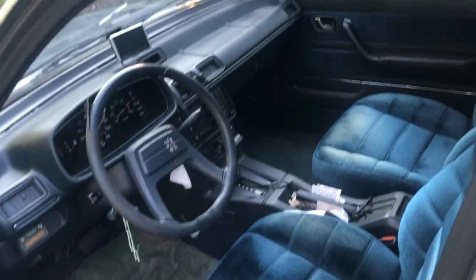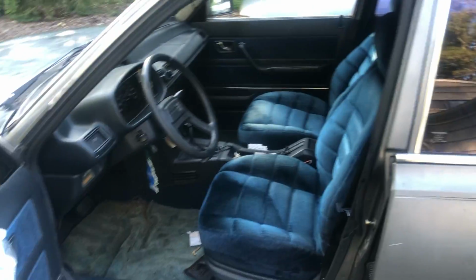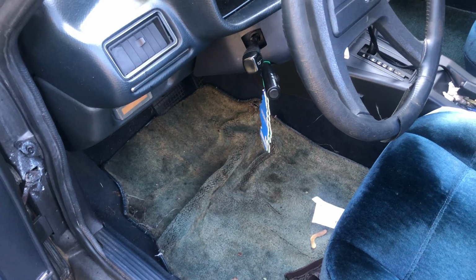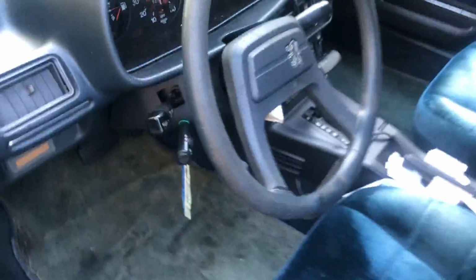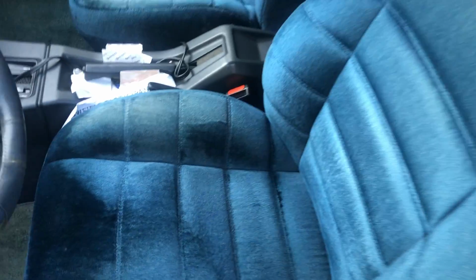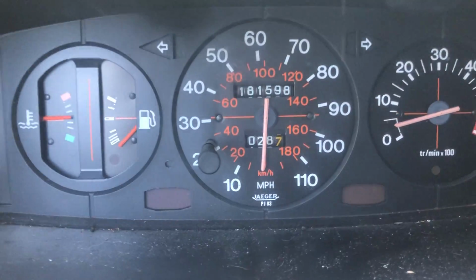But anyway, this one features the S blue velour interior. I mentioned earlier the floor mat from my 84 505 wagon. It now resides in here. It's in pretty rough condition, but I didn't have a floor mat for this one, so I wanted something that I could use in here. These seats are pretty much as new, maybe a little fading on the side bolster, but in very good shape. As I said, it has 181,598 miles.